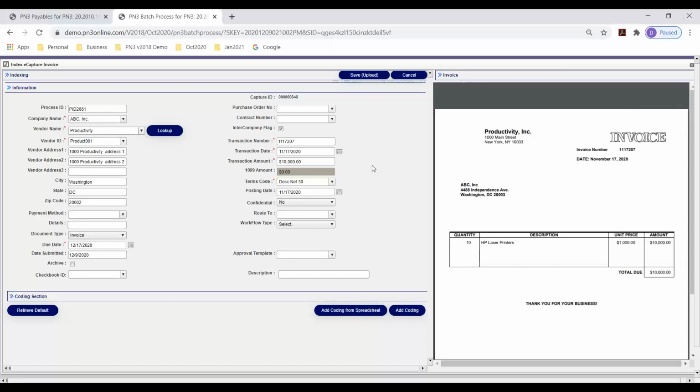Now, the vast majority of invoices that are going to come in via email this way are what's called searchable PDF files, meaning the PN3 system can read the invoice and grab data off of it. So we give you the ability to set up a template for each vendor so that PN3 knows where to go for that vendor to grab invoice number, invoice date, and invoice amount, and it will populate those header fields. So this invoice has come in. I know who the vendor is, and I'd like to route this invoice to Mary Jones to get authorization to pay it.